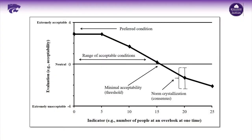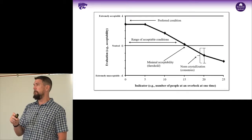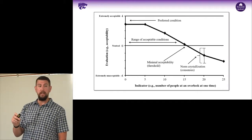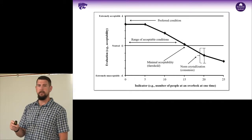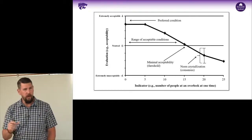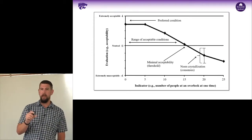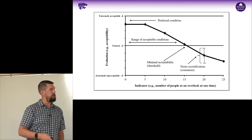And then we can quantitatively identify a range of acceptable conditions, right? So this middle line here, anything that falls below it, visitors will rate as unacceptable conditions. Now here's the thing with this. One of the first things I said was, when visitors come to a park or protected area, we have to have a tolerance for at least some level of visitor use impacts, right? Because if we had no tolerance for visitor use impacts, we wouldn't let anybody in. So there has to be a minimally acceptable condition that we're willing to tolerate and manage to, knowing that it will also help to meet our desired conditions in that particular place.